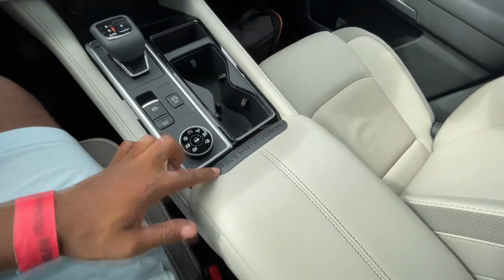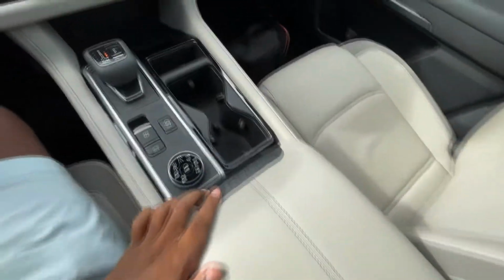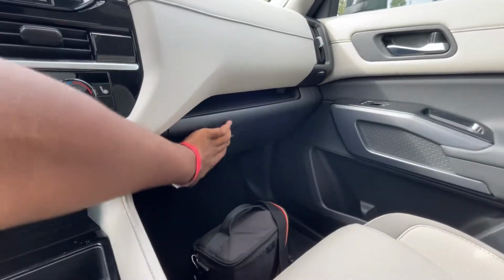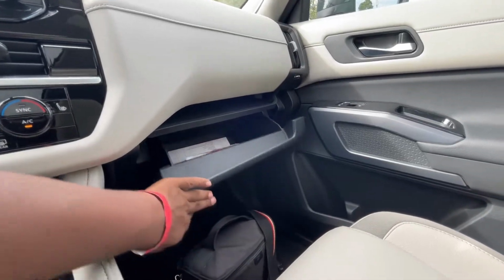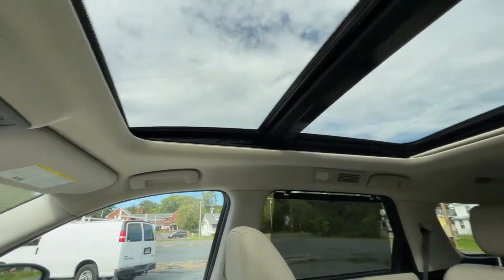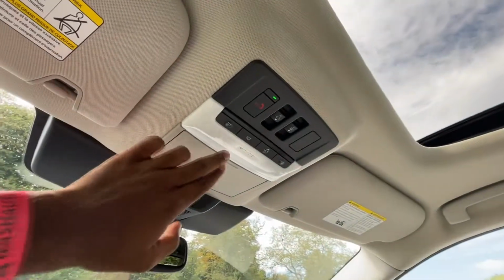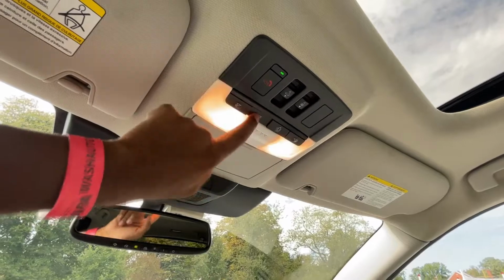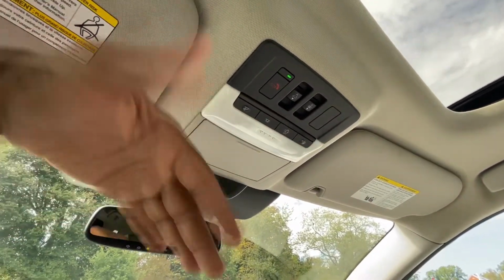I like that you have Pathfinder over here, and this is soft too. Nice deep center console. Storage over here for pens or something. Nice glove box. This is damped, and this model has a panoramic sunroof, which I love. And over here, sunglasses, the usual. I wish they put LEDs in here, but I'm not sure if that's just because it's the SL and not the Platinum.